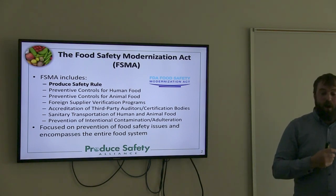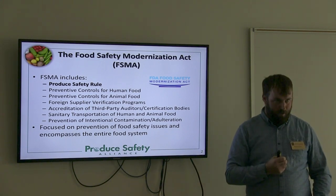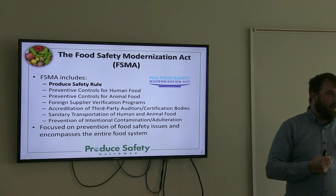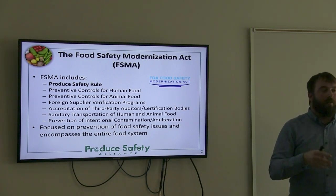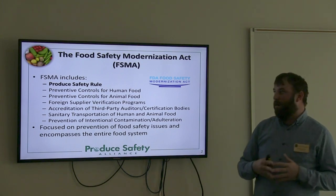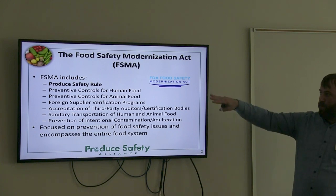In our state, in Illinois, unfortunately, it's not yet established how that relationship will work. Odds are it will end up being the FDA who will come in and inspect, so we'll probably have federal inspectors who will come in if there's some enforcement with the produce safety rule. Other states have relegated that responsibility to their state Department of Agriculture in cooperative partnerships. So primarily what we're going to be focused on is just the produce safety rule.